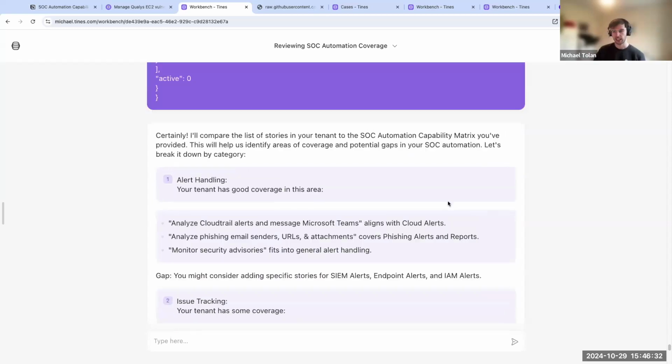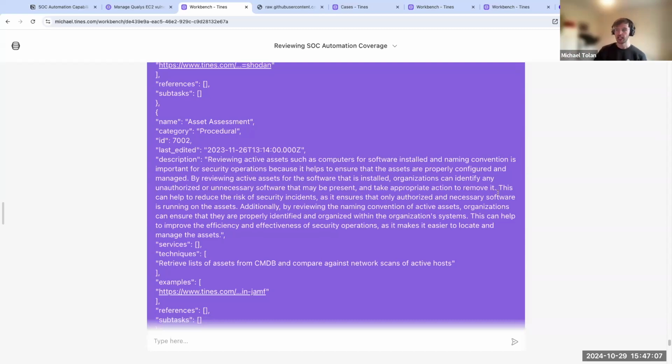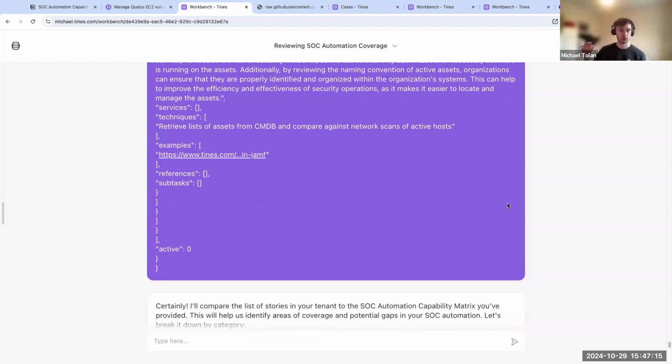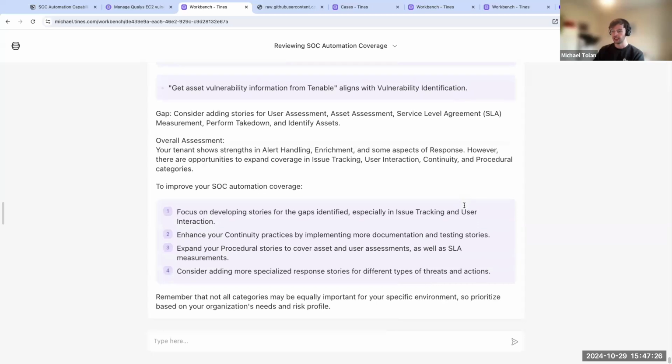Now, burying the lead almost here, I've just given it the ACM, which is basically any other text in regards to Workbench. I could put in any security article or white paper and say, hey, I've seen this new article on Hacker News, or here's a PDF of these security alerts. Can you take a look at my tenant and see if I have stories which could cover this? Or what can you suggest here? In this particular use case, we're just looking at the automation capability matrix, but hopefully this can be a spark to see, oh, I can just throw any text or document which I might want to compare my tenant to. So going down here, we can see a very thorough result.